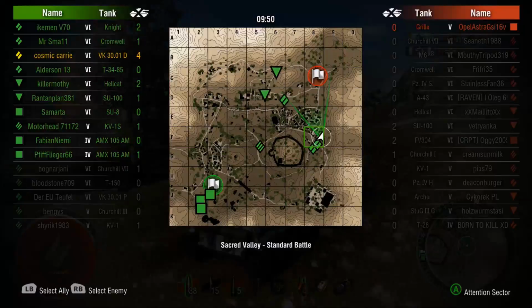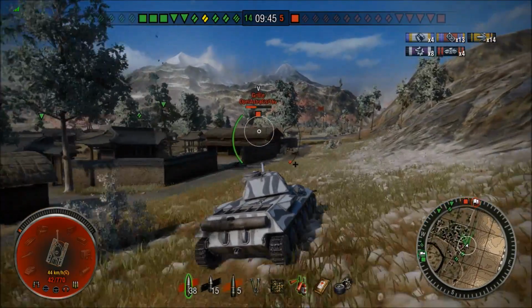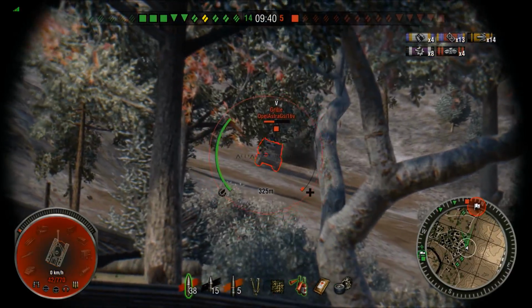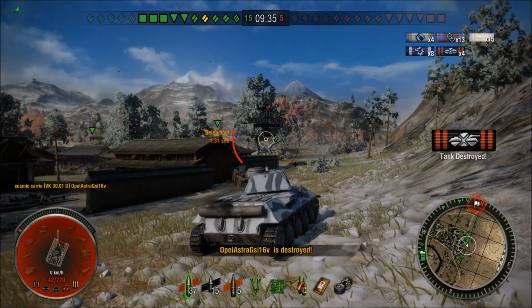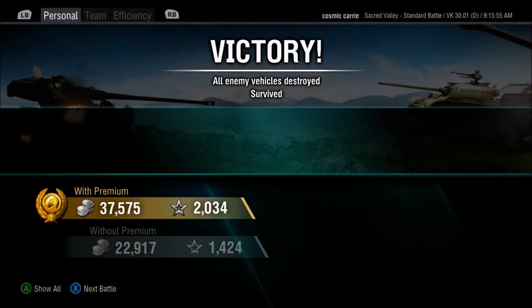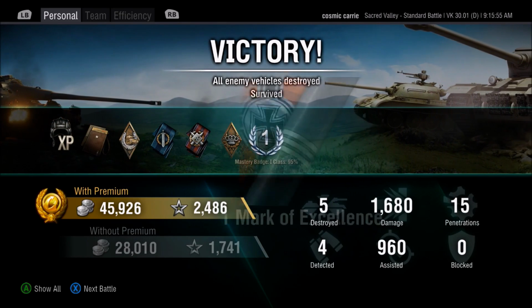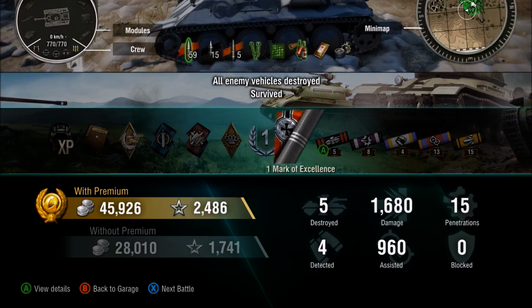Looking for that last piece of arty. 4 kills. Can we make it a 5th? And you're going to see in the last battle about controlling your aggression. There we go, picking up kill number 5. 15 pens. Very good. Good game. Everybody's happy. But look at my damage. It's nothing spectacular. 1,680, but good to go.